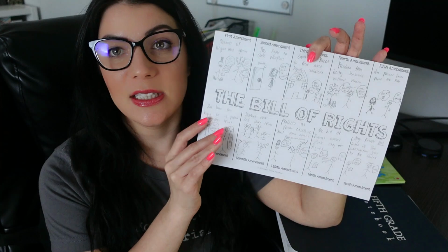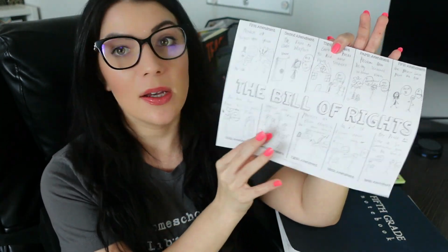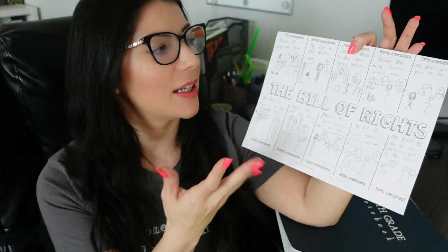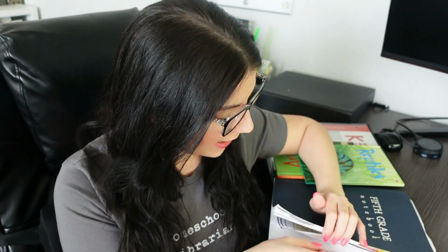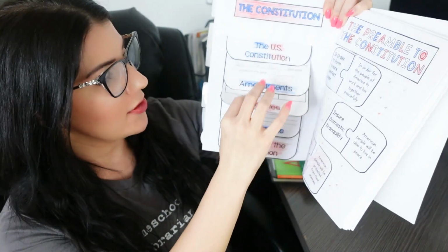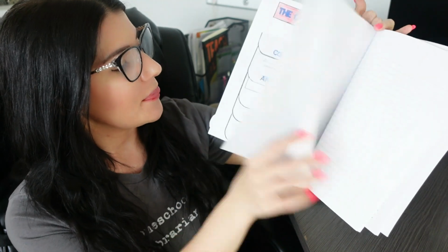I did find some stuff on Teachers Pay Teachers, like these little printouts. This is the Bill of Rights, the first 10 amendments. They had to write a sentence about it and draw little cartoons. So we've been doing that, and we've been doing the Constitution. I found this little flip book, these little cutouts, and we've just been focusing on that.